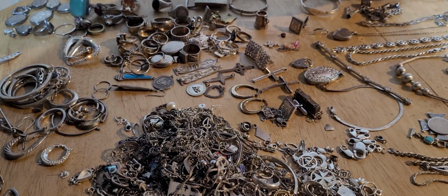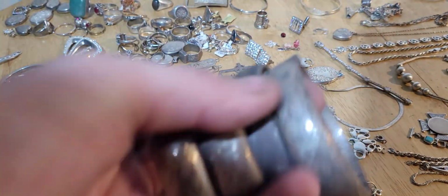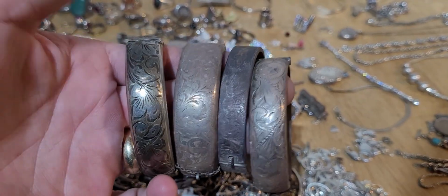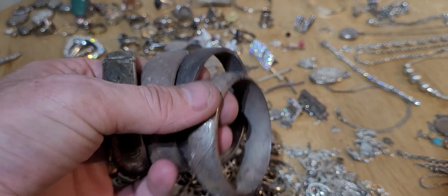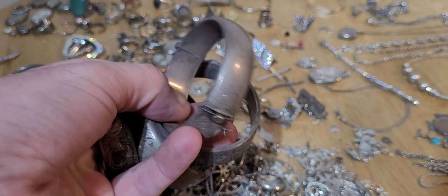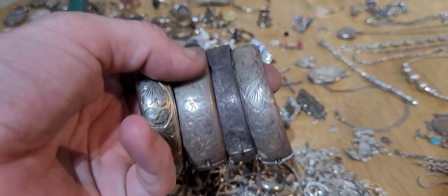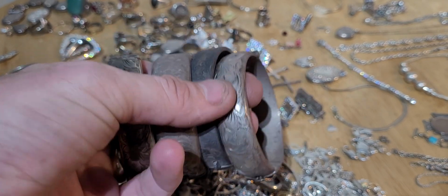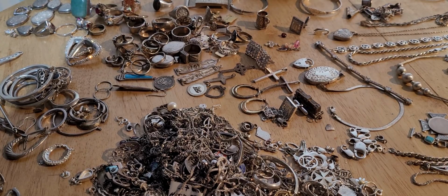Lots of these old bracelets, as you can see, they need a damn good clean, but they're not very fashionable in the UK. But where I live in Madagascar, the ladies love these type of bracelets, and I can resell these. I'll get them cleaned up with a bit of acid and resell them on.